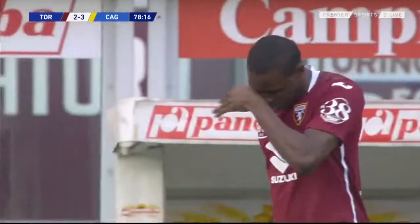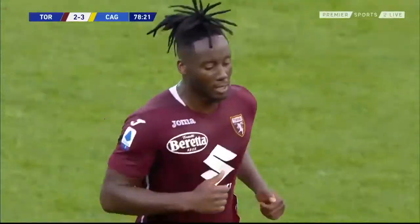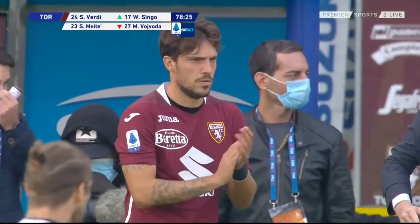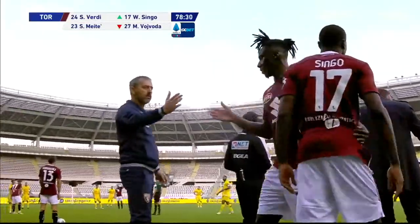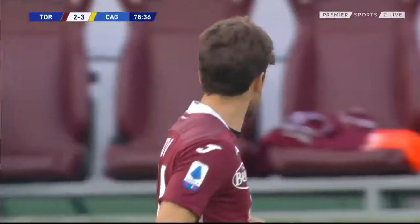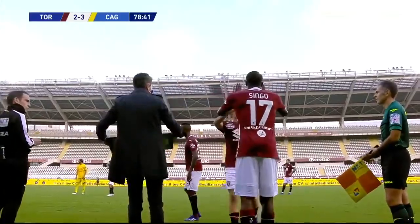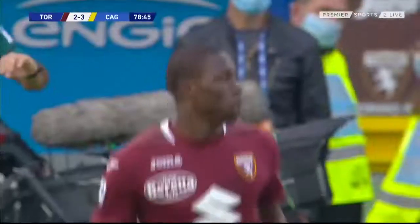And Wilfred Singo is being prepared to come on, as well as Soyo Mite is coming off, as well as Simone Verdi, who is going to come on in his place. And this is the moment that Torino have been waiting for, the £18 million man. So Singo and Verdi both coming on together, and that provides pace and trickery. Vojvoda is coming off, so it looks as though Singo is going to replace. Well, that looks like for like. Singo will operate from the right-hand side.